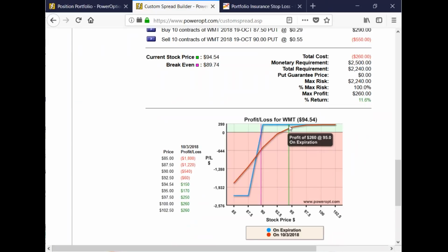It is reasonably enough out of the money. It does have a good probability of about 80.5% of being above 90 in 35 days, 11.6% return. That's real good, 26 cents on a 2.50 spread. Maximum risk is really $2.24 per contract.